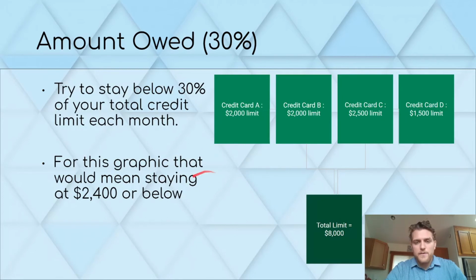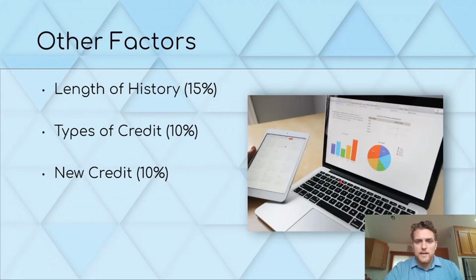And so using this graphic, that means that you'd want to stay at about 2,400 or below each month to keep that number going up. Keep your FICO credit score headed upwards. Yeah. And let's go ahead and move on to the next.